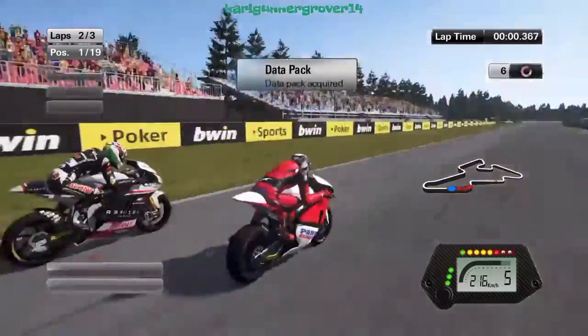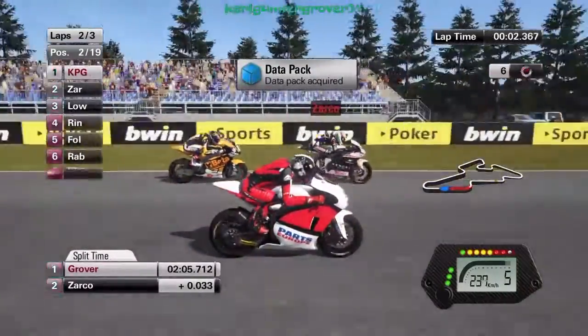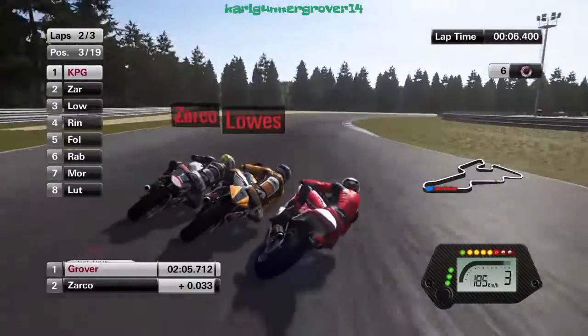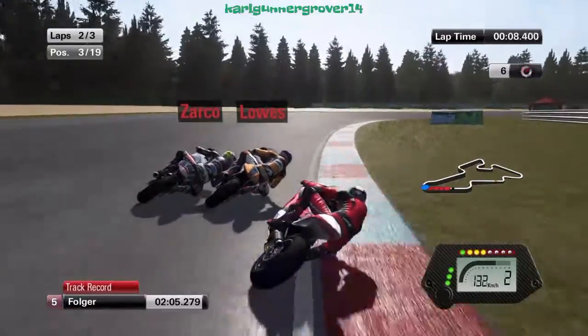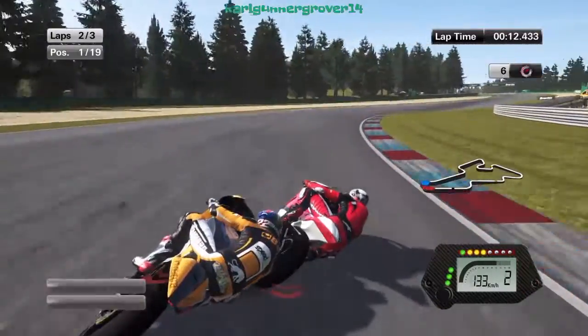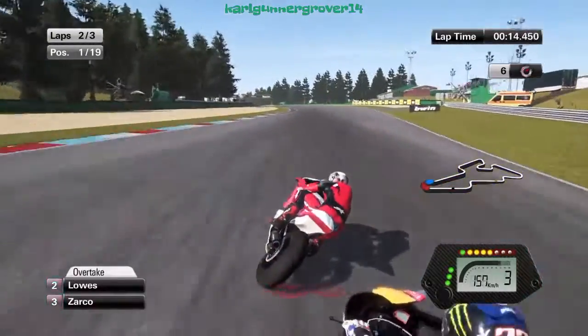God dear, don't knock me off. Right, this is where they're going to show their speed. Look, so much faster on the straights. Let's try and get into this corner in a better line and hold them off. God dear. God, that's another good corner.